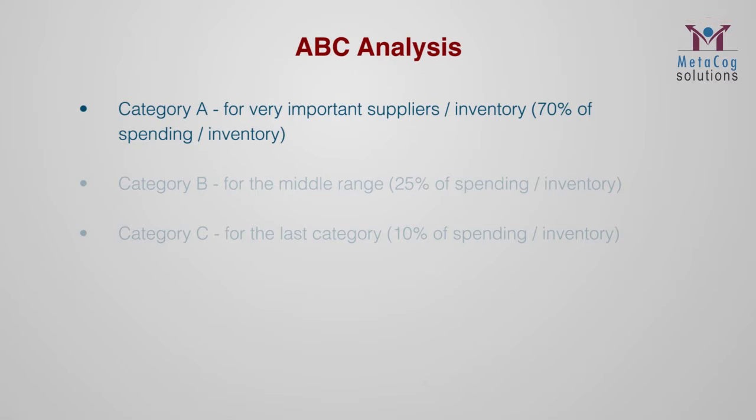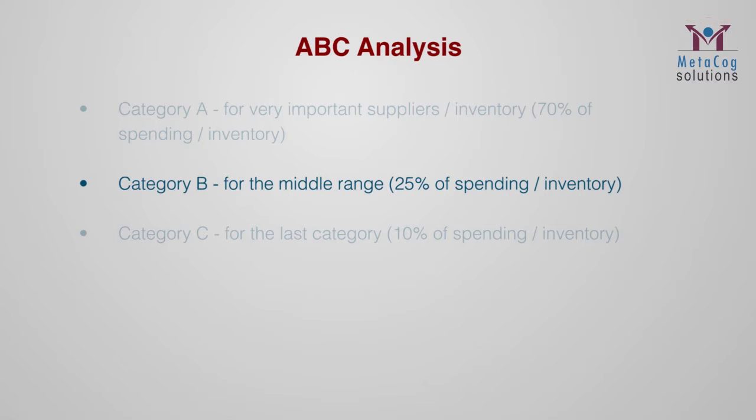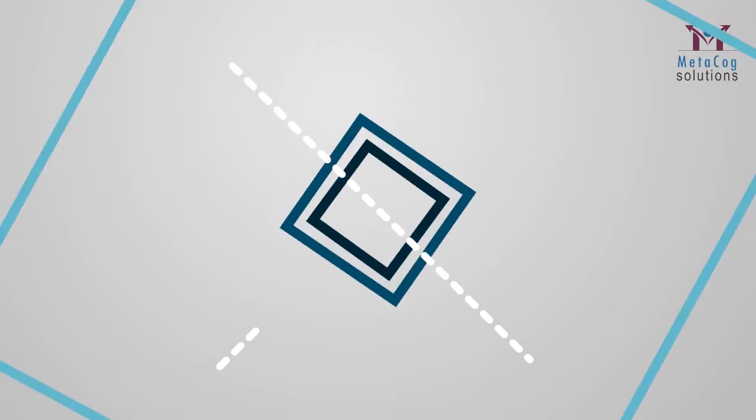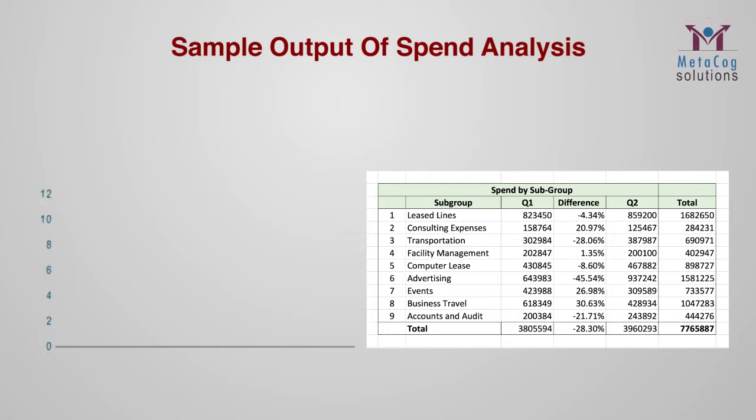Then, Category B for the middle range, 25% of spending or inventory. And Category C for the last category, 10% of spending or inventory. The actual percentages may vary depending upon the organization and industry. In addition to the ABC analysis, organizations also extensively use the supply positioning model as a classification tool. Sample output of spend analysis.